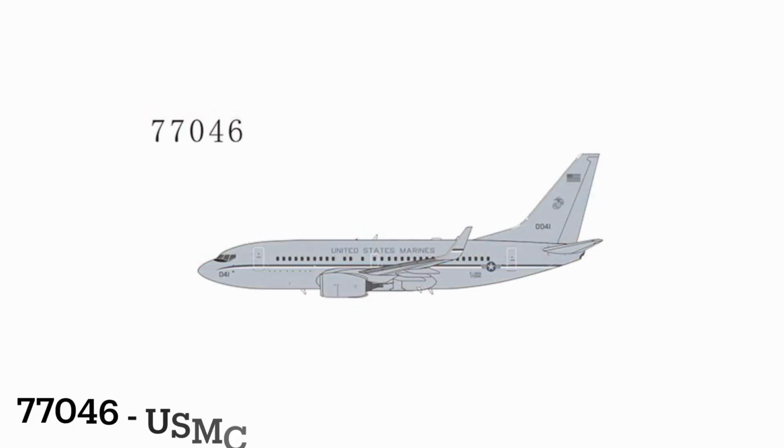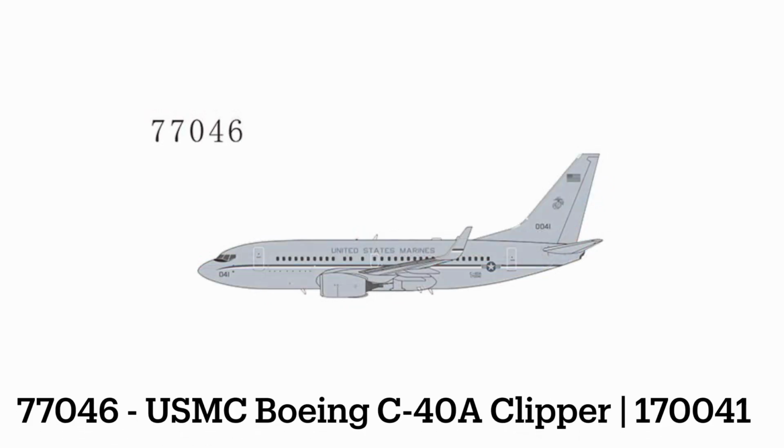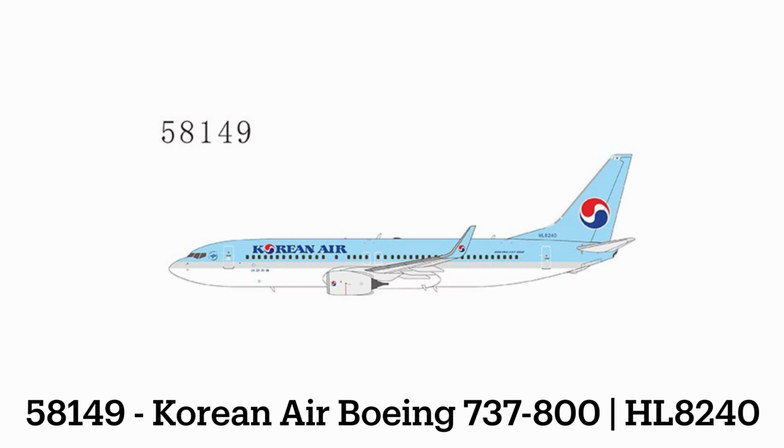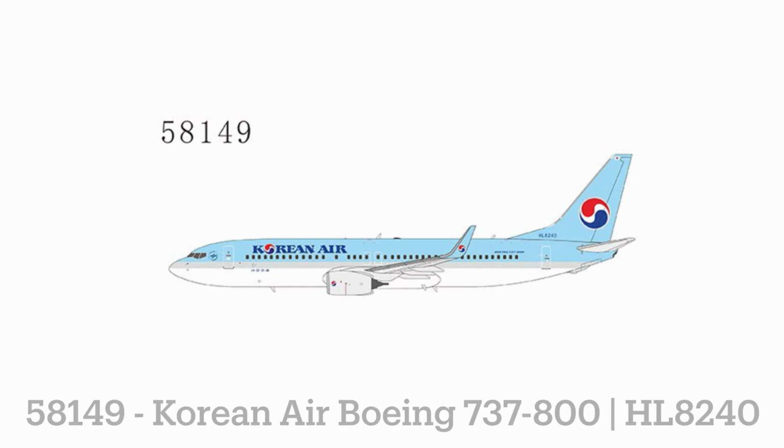We have a United States Marines Boeing C-40A Clipper, the first 737 for the Marine Corps. This is in the low-vis livery with the gray on it, so similar to the low-vis on the CC-330 for Canada. We have a Korean Air 737-800. This one does not have the eyebrow windows. This is a regular Korean Air livery, so no special decals or anything that I can tell, and nothing noted in the remarks section, so that's good.